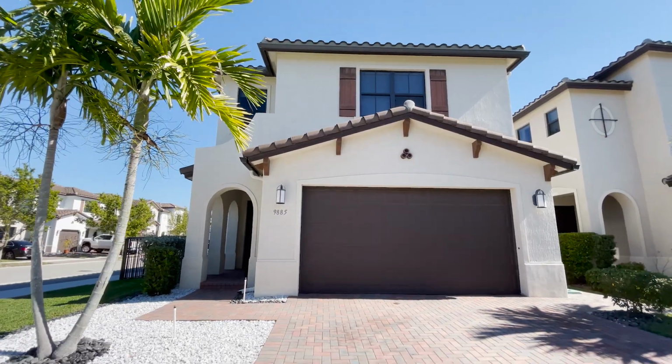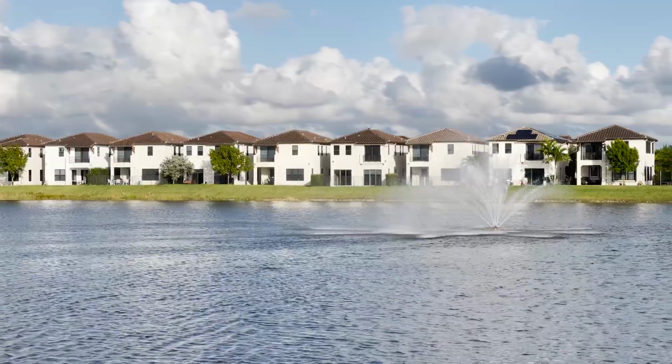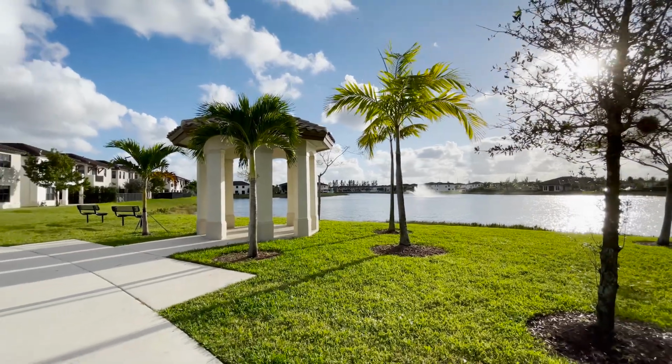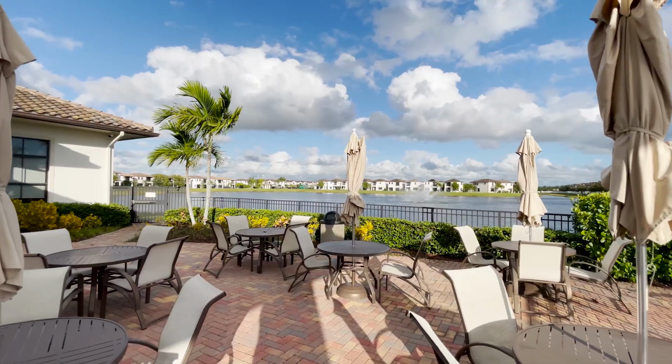The Bonterra community is easily located between I-75 and the Florida Turnpike, so you can be in downtown Miami within 30 minutes or in Fort Lauderdale in 35 minutes. All the schools are also A-rated in this area.